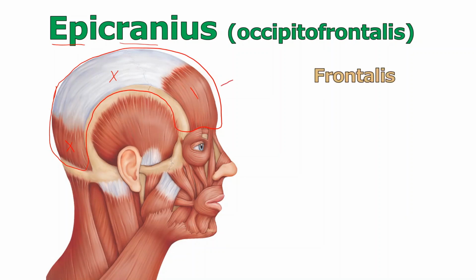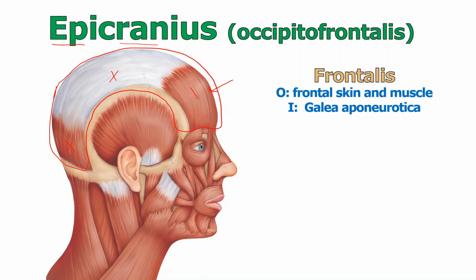The one in front is called frontalis muscle, and it originates in the skin and the muscle that's on top of the frontal bone there. The Galea aponeurotica is this white thing here. So I'll put GA instead of this X. So we see that's the Galea. It's just a sheet of connective tissue that connects two muscles, and the word for that is aponeurotica. So the function of frontalis is to pull the scalp forward to make kind of wrinkles on your forehead.